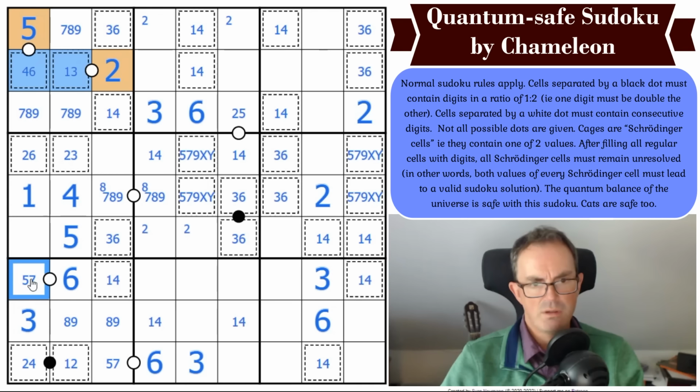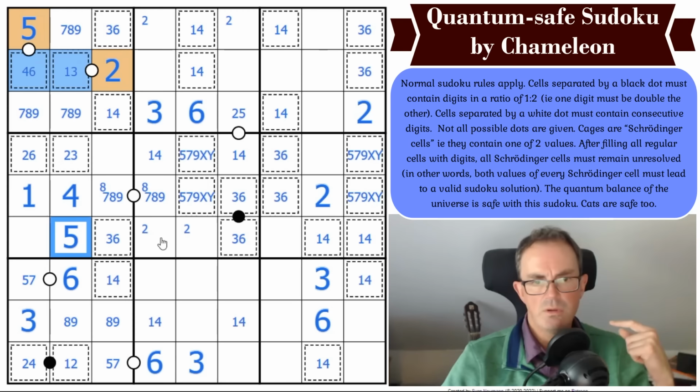Five is now one of my XY digits, I think, by Sudoku. So that's quite interesting, which means 5 must be in one of those two cells as well. So fives all of a sudden are getting interesting.